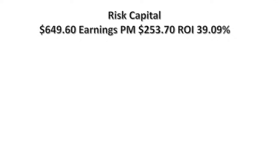Now they've only had an account for 2 months. $253.70 was the lower amount of the two. There was a higher amount, just over 301, but I took the lower amount. So they've actually made that on their risk capital, even though their robot never used all of that capital. But I want to say, well, this is what they've got in their wallet, and this is what they've allocated for their robots. Their risk capital was $649. They made $253.70 in a month. That's a 39.9% ROI.